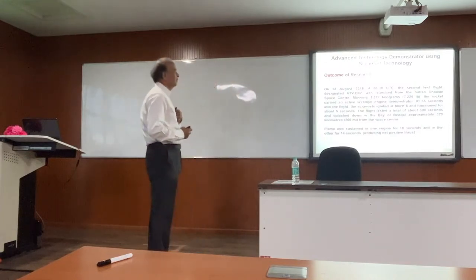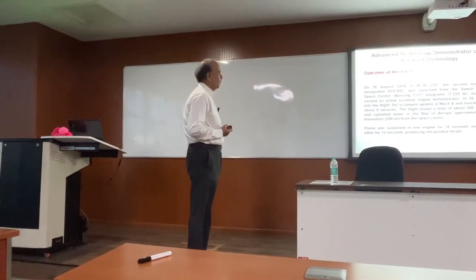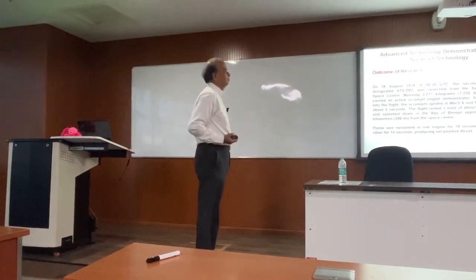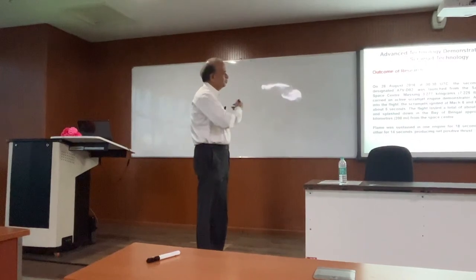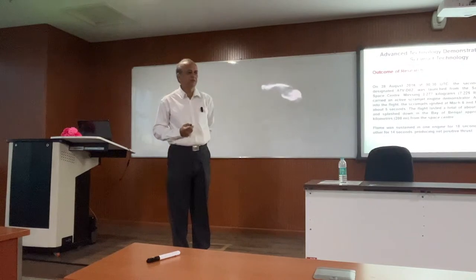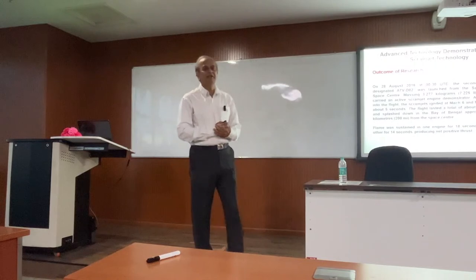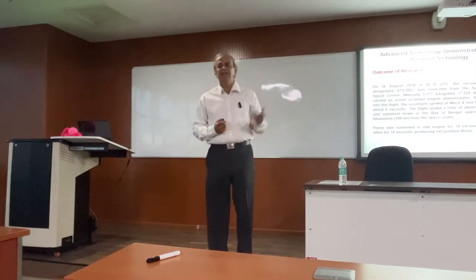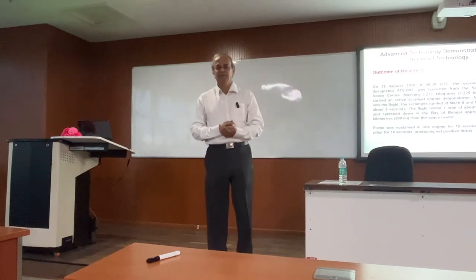On 28th August, the second test flight, which was called ATV, was launched from Satish Dhawan Center. It had a mass of 3.2 tons, and it carried the active demonstrator. After 55 seconds, the scramjets ignited at Mach 6 and functioned for about 5 seconds. The total flight was 300 seconds, and the vehicle splashed down at 320 kilometers from Sriharikota. It was picked up from 320 kilometers. So this shows the utility of wind tunnel testing, and how understanding of the unstart phenomena can result in a successful mission.